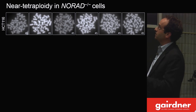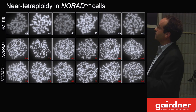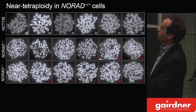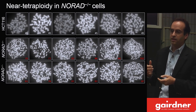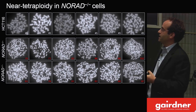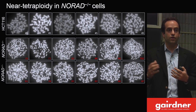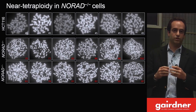And if you look at these tetraploid, apparently tetraploid cells, you see that there were actually two things that we noticed. First of all, I don't know if you can see these numbers, but this is the number of chromosomes in the cell. And there are approximately twice the number of chromosomes as you would expect. But the other thing that you might notice here is that now the number of chromosomes is actually variable between the cells. And this suggests that these cells may have adopted a phenotype called chromosomal instability, or CIN, which really refers to a numerical instability of chromosomes.